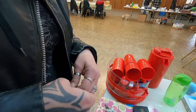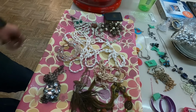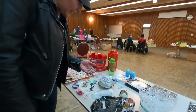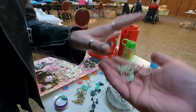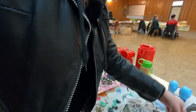I can't get this back in there. There we go. I think it's maybe modern. I'm not sure. Look at this one. This one glows in the dark. Oh yeah, there's no doubt. I bet you even under your black light. It doesn't weigh anything. You're right, it's going to float away. Yeah, you get the black light.